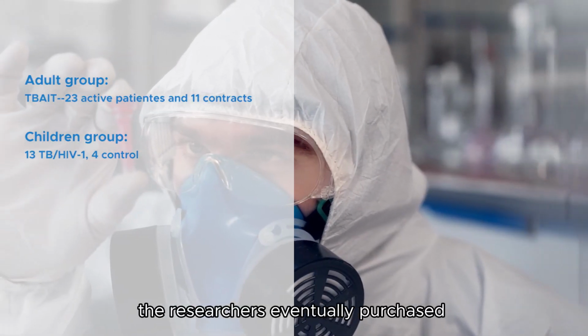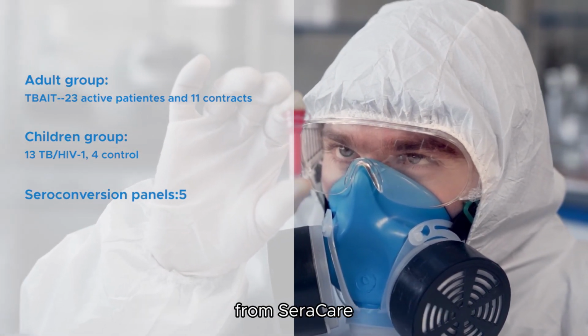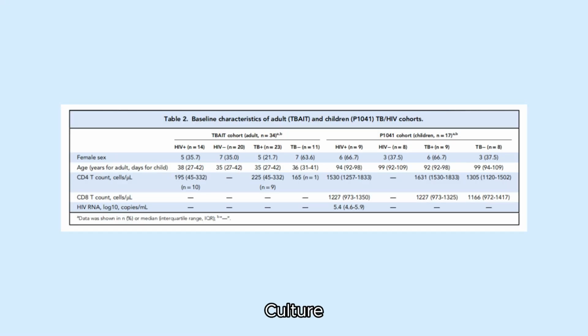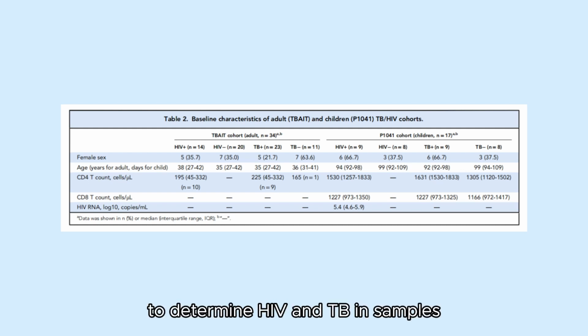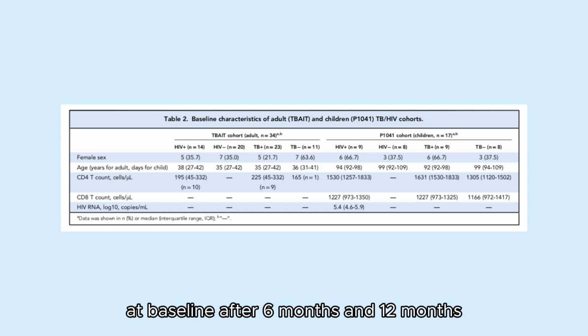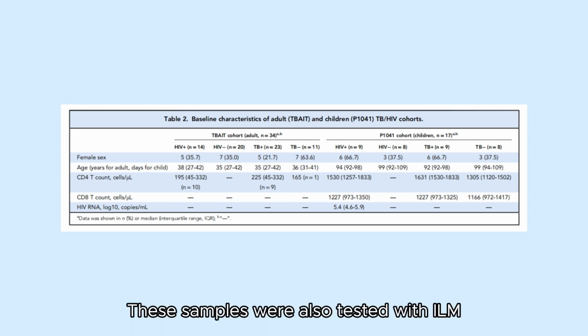Finally, the researchers also purchased 5 HIV-1 seroconversion panel samples from SeraCare. Upon enrollment, researchers immediately used methods such as PCR, ELISA, culture, and GeneXpert to determine HIV and TB in samples, and reevaluated samples that showed negative at baseline after 6 months and 12 months. These samples were also tested with ILM.